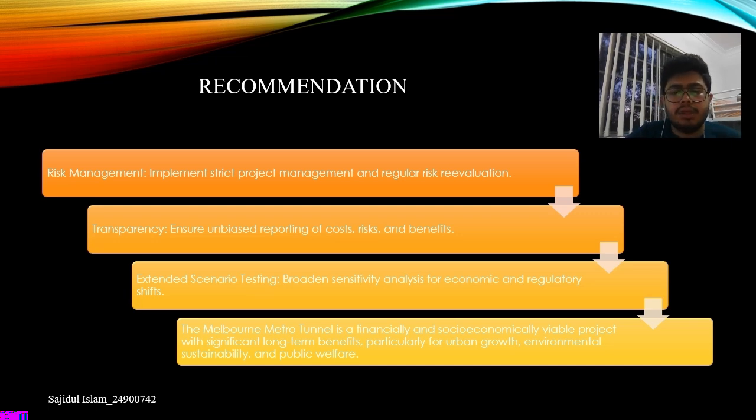In conclusion, the Melbourne Metro Tunnel project is a critical future-oriented investment with robust financial and socio-economic benefits. Increasing transit capacity, reducing congestion, and long-term socio-economic gains make it viable. By carefully managing risk and maintaining transparency, this project will enhance Melbourne's infrastructure, driving sustainable growth and improving quality of life for residents over the coming decade.